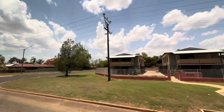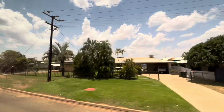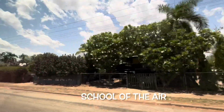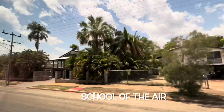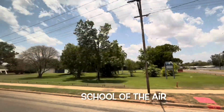The population of the small town of Katherine is approximately 10,500. Now coming up on the right hand side is the Katherine School of the Air. The School of the Air was established in 1951.